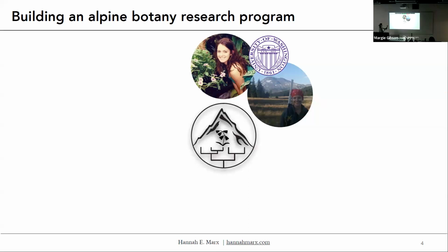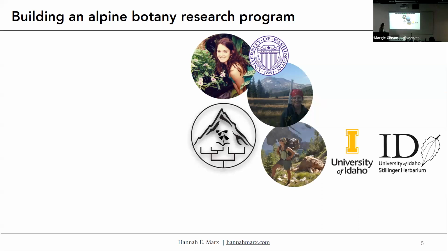So as an undergrad, I was looking at evolutionary relationships among plant species, but then I started thinking, well, I was really fascinated about how the plants that we're seeing out in ecosystems change, and why do they change, even within a few hundred meters of each other and over elevation gradients and these types of things. So I decided I wanted to go to graduate school and pursue some of these questions.